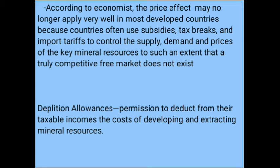According to economists, the price effect may no longer apply very well in most developed countries, because countries often use subsidies, tax breaks, and import tariffs to control the supply, demand, and prices of key mineral resources to such an extent that a truly competitive free market does not exist. Depletion allowances permit companies to deduct from their taxable income the cost of developing and extracting mineral resources.